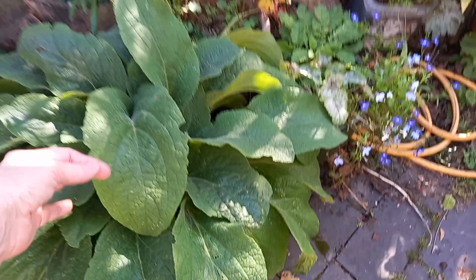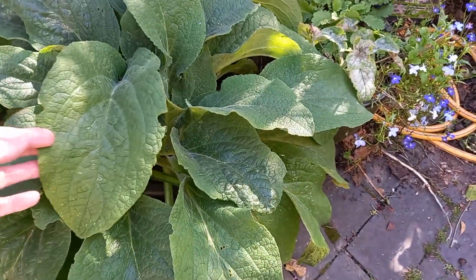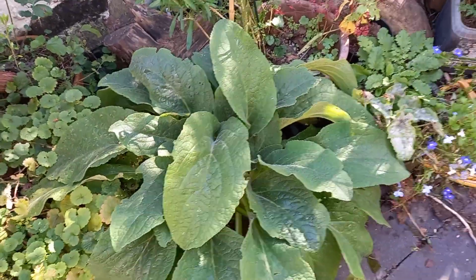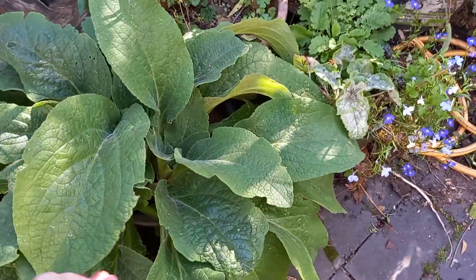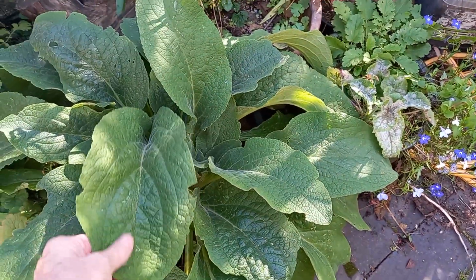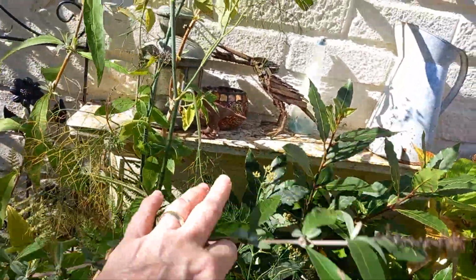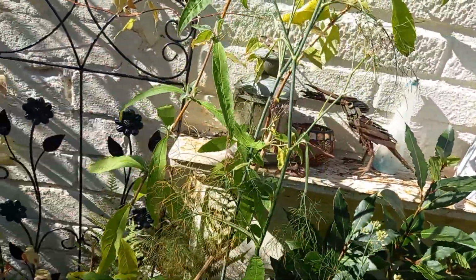Great big giant beautiful foxglove here. Can't believe how magnificent that is. Beautiful foxglove. Stunning. Those leaves. The buddleia is finished now. It's all finished flowering. This little buddleia here.